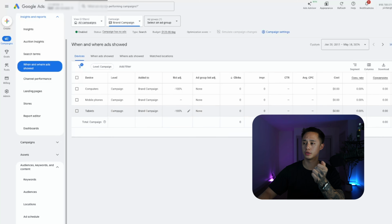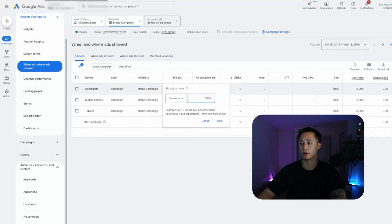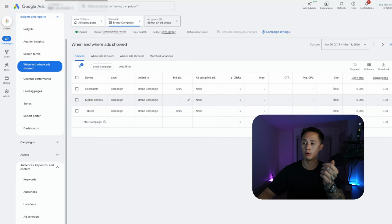The other thing we might want to do, as you can see, we decreased tablets by 100%. And let's just say that we only want to focus on mobile phones because, for whatever reason in your niche or industry, mobile phones are probably just going to be the highest intent leads, especially for service-based businesses. Let's just say for computers, you might want to decrease it by 100% as well, okay? So what this is now doing is that your ads are only going to show to people who are on their mobile devices, right? People who are much more likely to click and call you directly and book your services so they can go out and close a new customer.